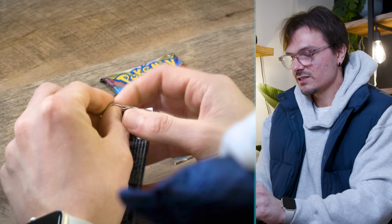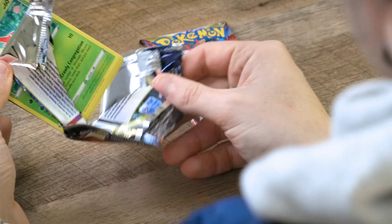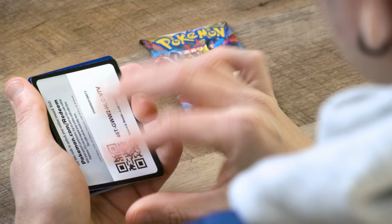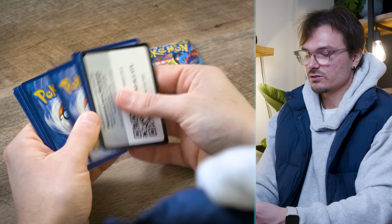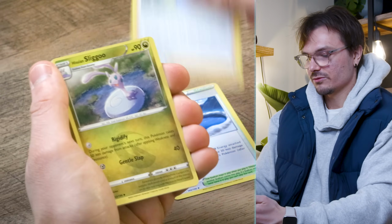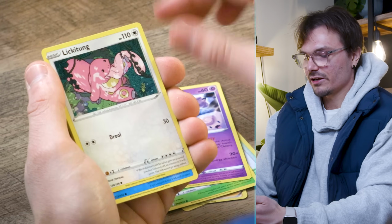All right, now I believe Lost Origin was the final set that released in terms of when the UPC came out. So obviously you had Silver Tempest after that. There's the code card, 1, 2, 3, 4. I mixed the code card in there. All right, well, let's see what we got.